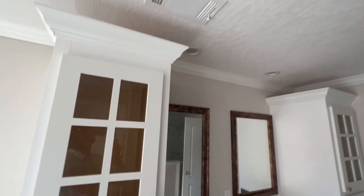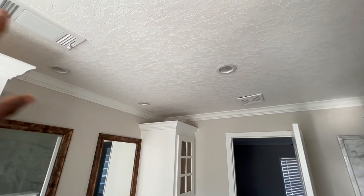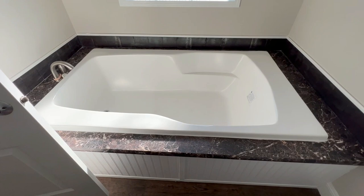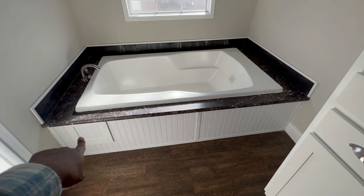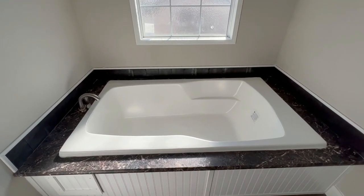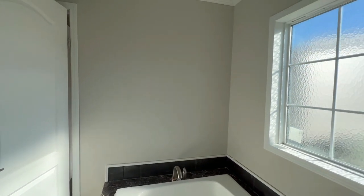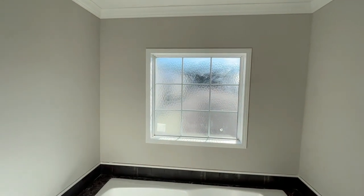You have your recessed pendant lights in the ceiling. I mean, can lights in the ceiling as well. So let's look over here at the garden tub. Look at this beautiful garden tub, you guys. Love the white wainscoting. This is a nice big size garden tub. If you're looking for luxury in a manufactured home, this is definitely it. You guys can relax after a long, stressful day at work. I definitely would. And again, I really love the frosted window right there that they would have.